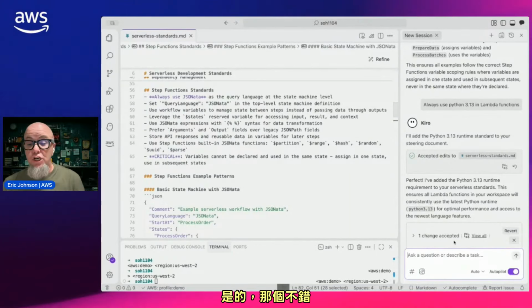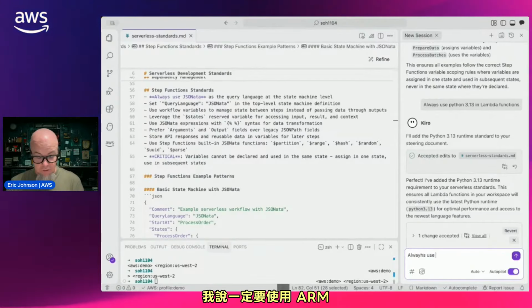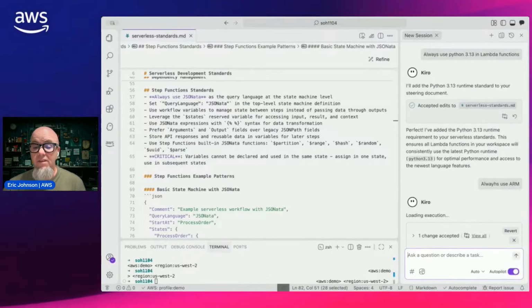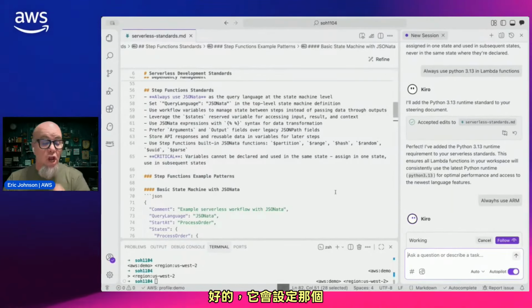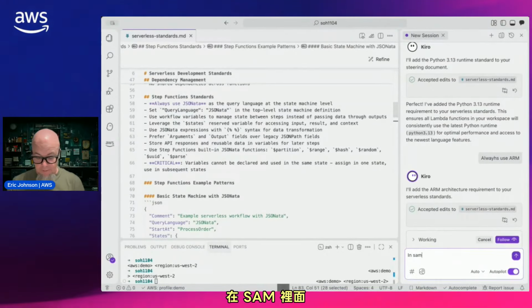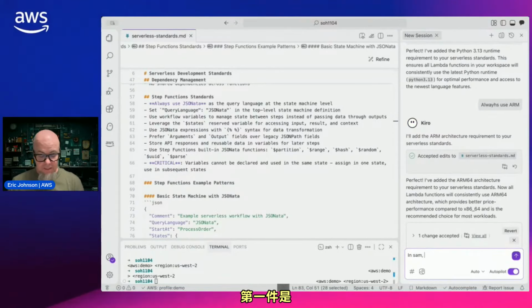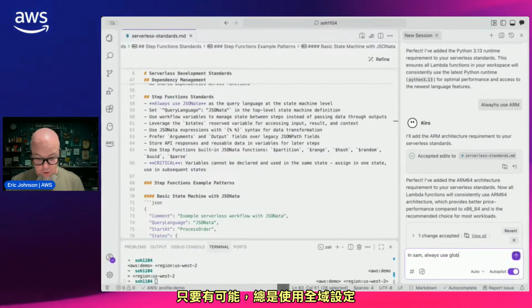Oh, yes, that's a good one. Always, good job, schizophrenic web developer. This is one that I do. I say always use ARM. Okay, and it'll set that. Oh, and here's a couple other things I'll do. So in SAM, there's two things that are really important to me. All right, the first is always use globals when possible.